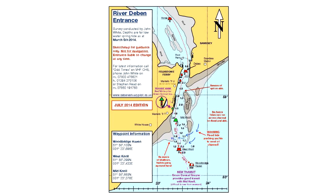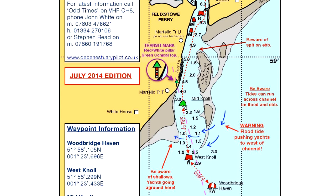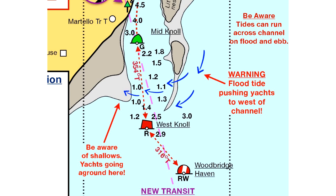So first, let's take a look at the 2014 guidance sketch map. Most incoming vessels steer for the Woodbridge Haven buoy as their waymark and then steer towards the port hand West Knoll buoy, which must be left to port inbound, starboard outbound. The channel between the port hand West Knoll and the starboard hand Mid Knoll is where most groundings happen.